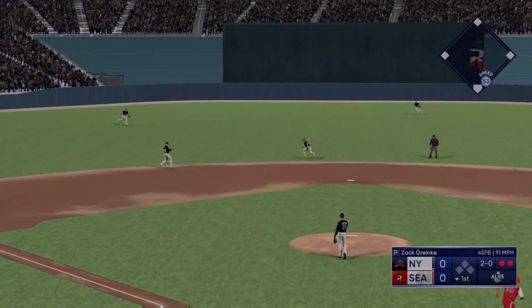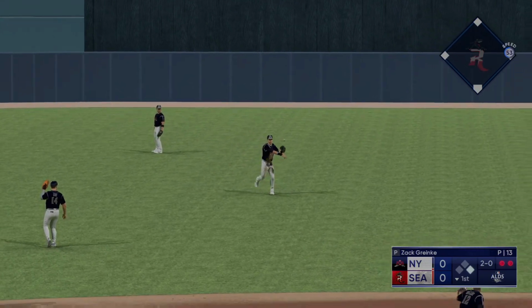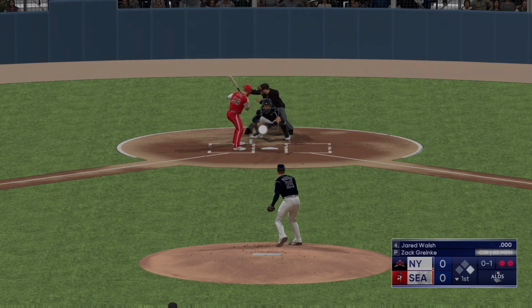And he's going to ground this one up the middle, and that one is going to get under the glove of the second baseman there. It looked like it was Kim. I think Kim was the shortstop. But either way, that's a base hit.